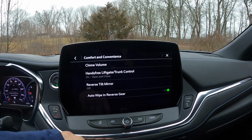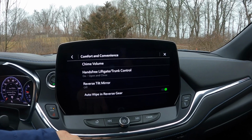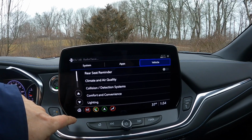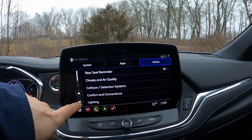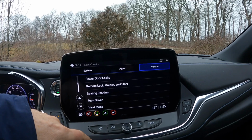Windshield, do you call it a windshield in the back? Let's call it the rear window. And it wipes that for you, so that makes sure you can see, even though you'll probably be watching the monitor anyway. I know how you are. I know what you do. Lighting and everything else is also settable. Power door locks, all that good stuff.